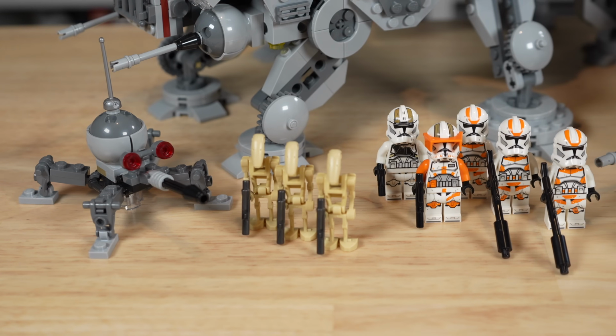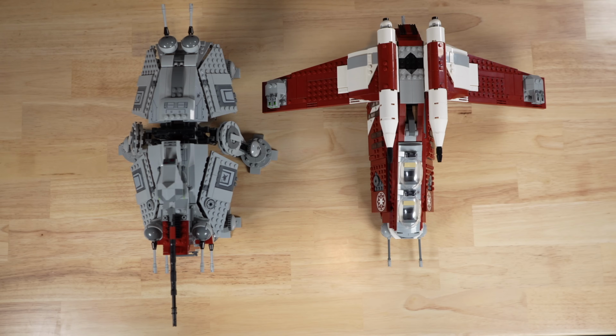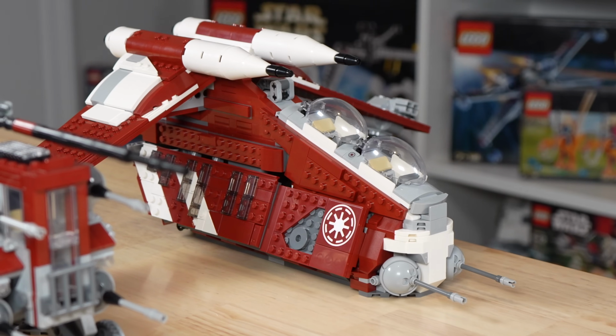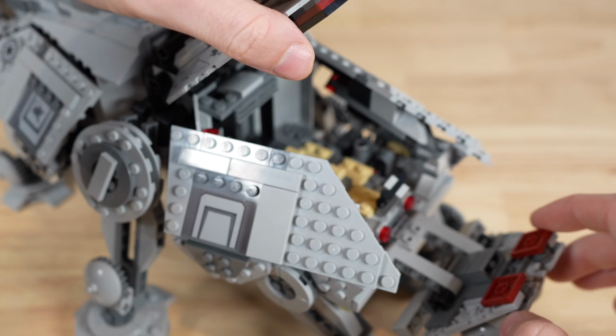So I think there's pretty equal gripes to be had with both of these sets as far as the quality of the minifigures for your money. The size of these sets is about the same, both being $140. You're getting about the same size thing, just obviously in different shapes. But going back to the quality of the build, the ATTE sets itself apart as we showed earlier in this comparison.